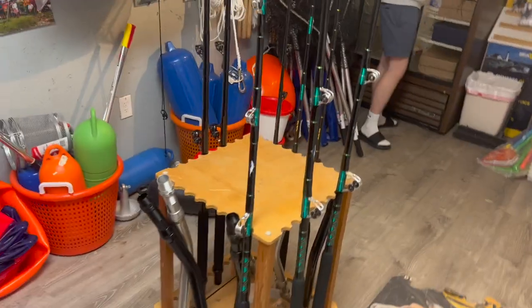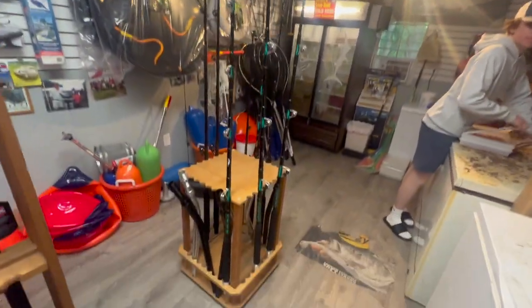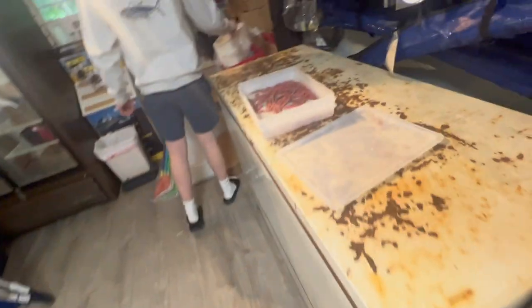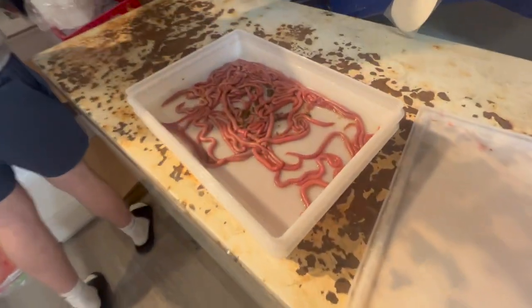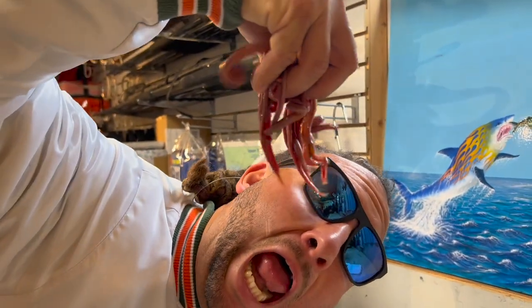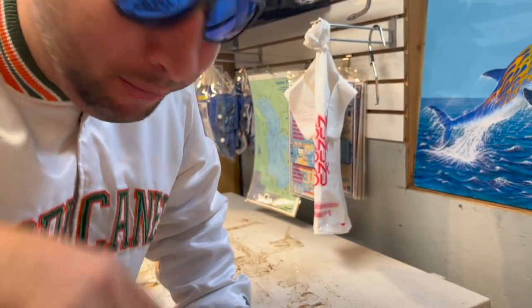Thank you, buddy. These big rods here for bluefins? Yeah. Look at these rods for tuners. Oh, yeah, look, they have these bluefin tuna on them, don't they? Oh, what is this over here? Bloodworms, cool.